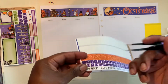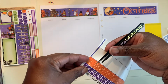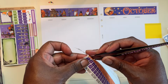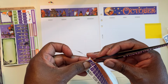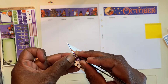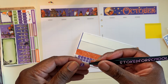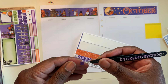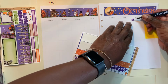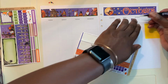Does that make sense? Okay, now fall. Luckily for us, fall is technically right there, before October gets here. So will I decorate my house in fall? Yes, I will. Now will some of those items potentially still be usable for Halloween? Yes, they can. That's the beauty about some of the Halloween decorations and some of the fall decorations. They can kind of go with each other.